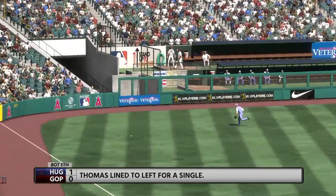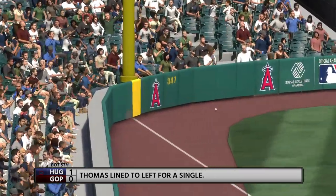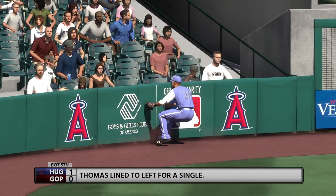The winning pitcher is Zach Britton. Loss goes to Billy Wagner. Time of the ball game, 3 hours and 2 minutes.